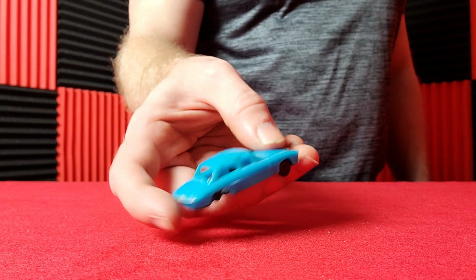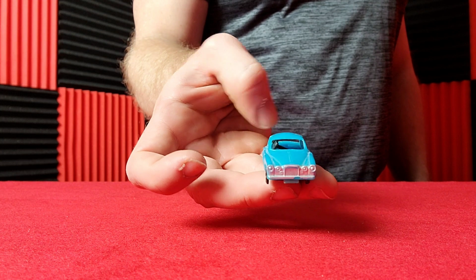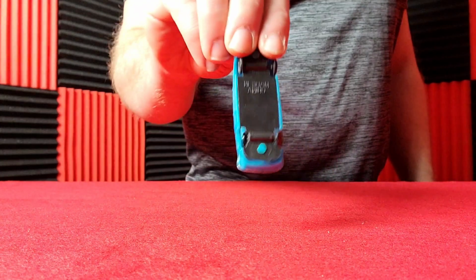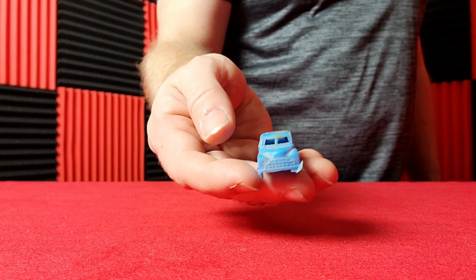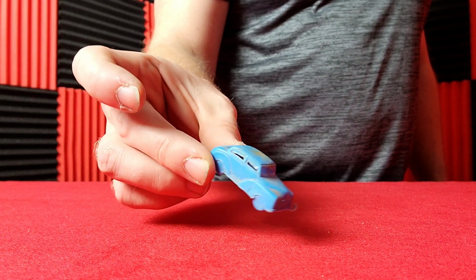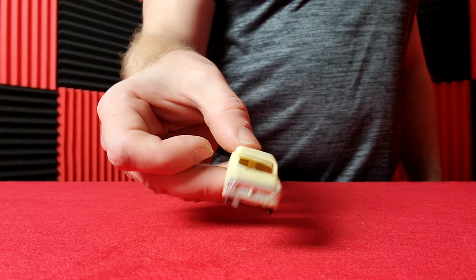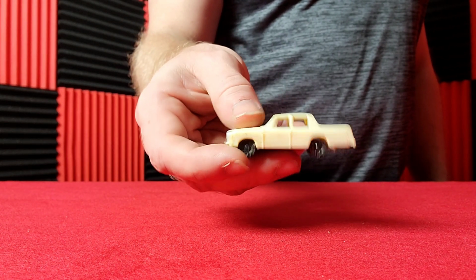A blue four-door. Looks to be maybe a Mercedes. The wheel came out of the axle there, but we can fix that easy enough. Just a little dirty, but here's a blue four-door split window. And we have a white four-door. Possibly maybe went on a birthday cake maybe a long time ago.